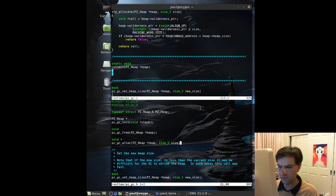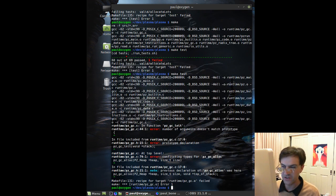Alright, alloc, which takes now the size of the thing, now also needs to take a pointer to the top of stack. It'll be the memory just past the top of stack. And I'm making that a void pointer rather than the offset that's actually used in the interpreter, because, like I said, the GC won't have access to the type of the data on the stack, so it's going to access it as just memory, which means we're actually going to compute the address when we call pzgc alloc. Not the most efficient, but there are worse inefficiencies.